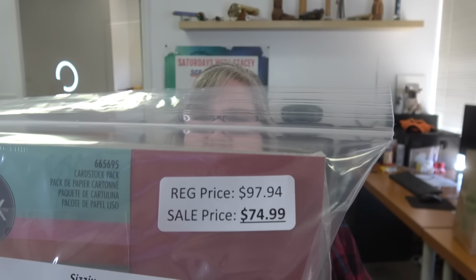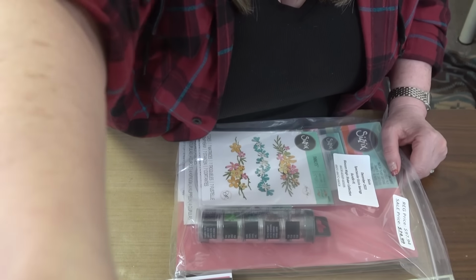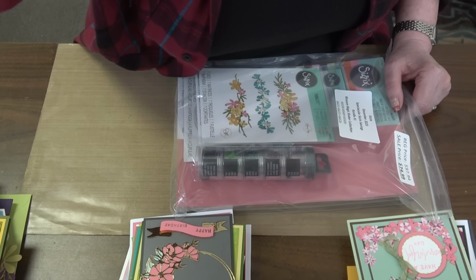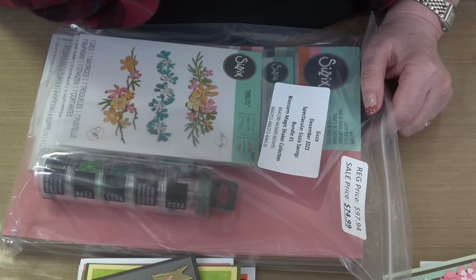I have bundle number one. It is our Blossom Magic Shaker Collection. Oh, that's a mouthful. Blossom Magic Shaker Collection. It retails for $97.94. Your price is $74.99. Hello. You want to see what you're going to get in it? Let me open it up. Let me tilt on down and we're going to get started. It's good to see everybody. Down I go. In I go. Down a little bit more. In a little. You see some of those samples, right?